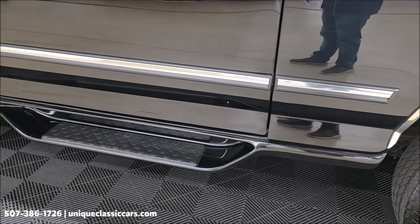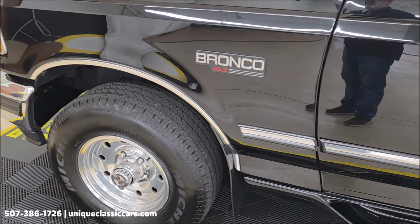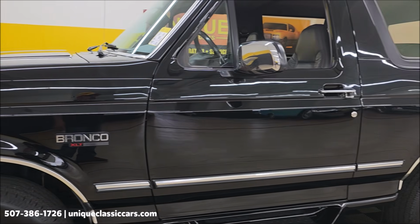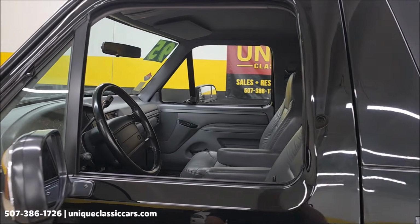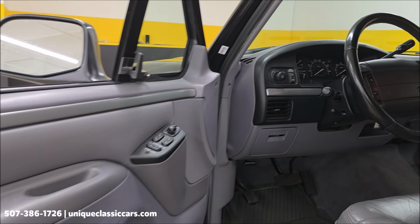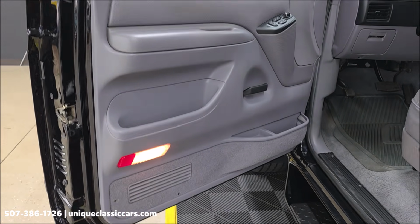You can see lower rockers around the wheel wells, all in good shape on this one. Paint obviously has a nice shine to it. You see the reflection in that black paint. Once again, clean Carfax, one owner, low miles for '95, 62,517. Door panel looks good.